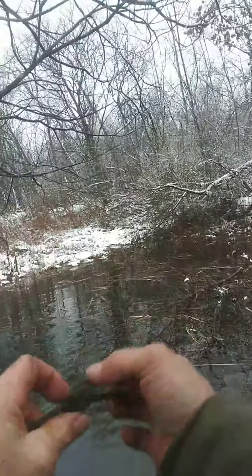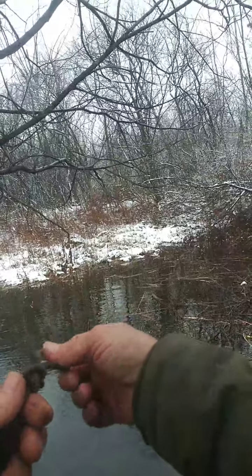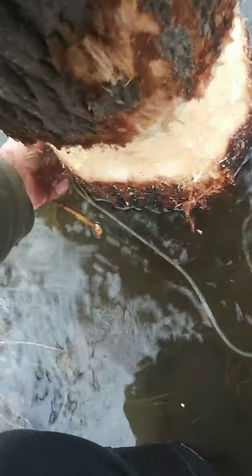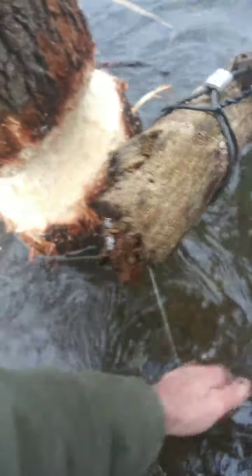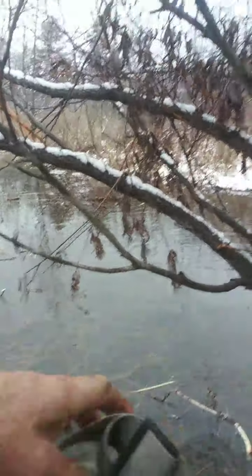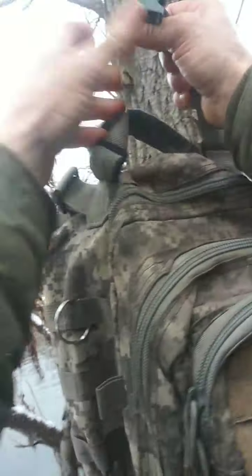Let me see. Man, I love repurposing people's shit. That's a pretty sloppy bow knot too, I gotta tell you. But whatever. So I'm gonna do this so it's kind of below the water line. Man, that water's cold, boy. There we go. Oh damn, boy, that rope's not gonna work. Hang on a sec.